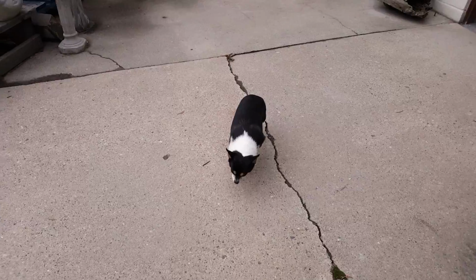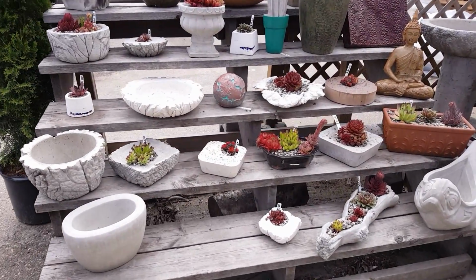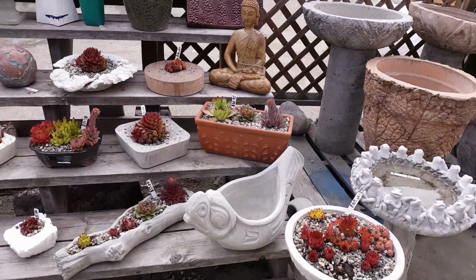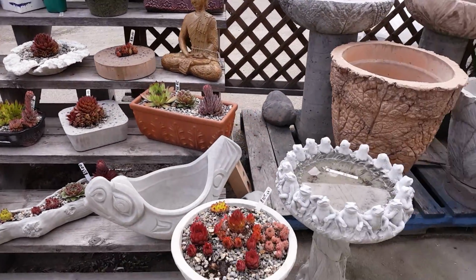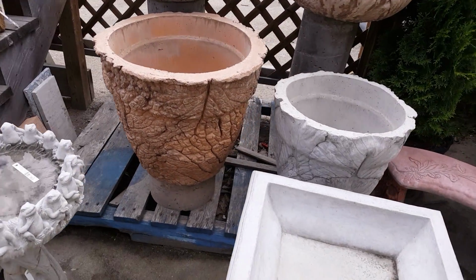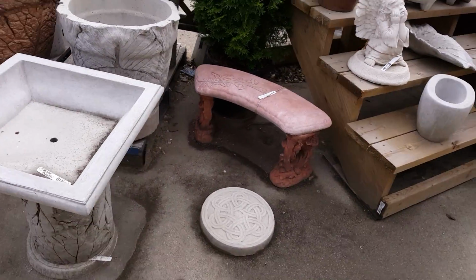There's the succulent planters that I do every year. Always a good seller for gifts. Ready to go gifts. Always in concrete, mostly. Different leaf pots and bowls. Always good sellers as well.